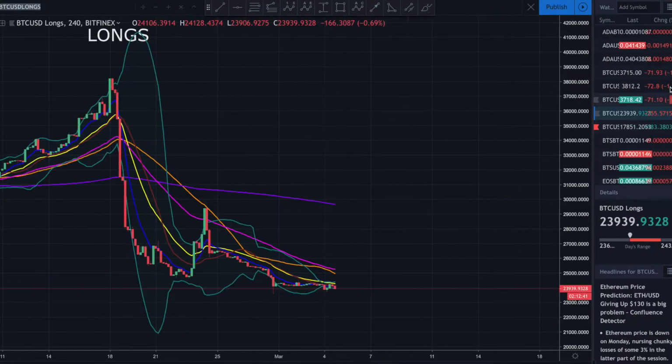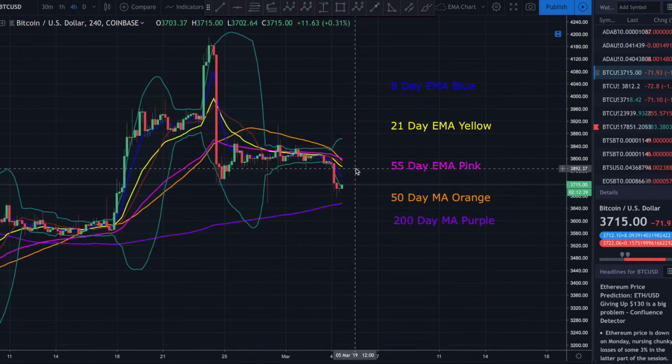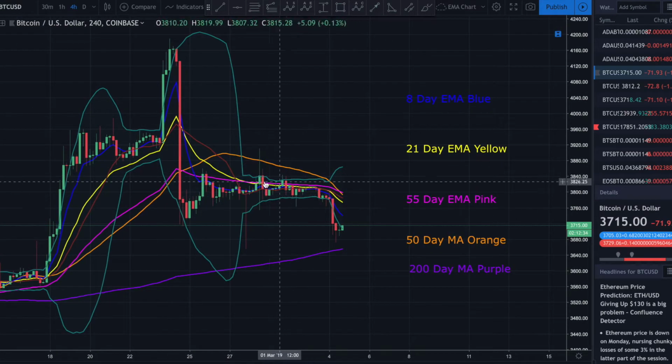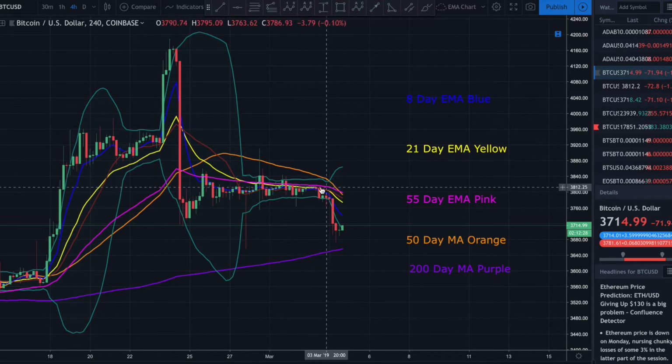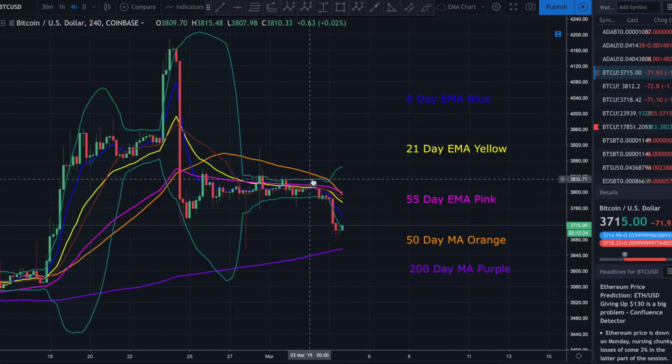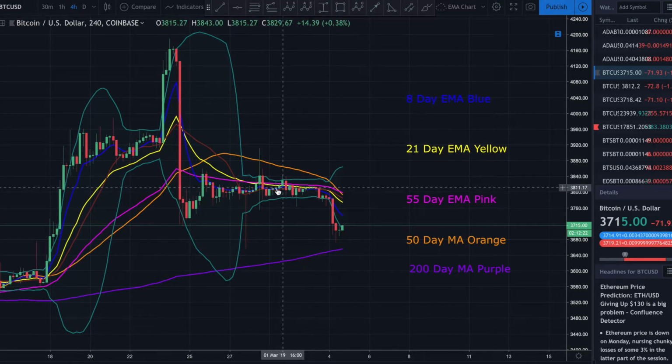In fact, if we come over here and we look at our Bollinger Bands, again, this is on the 4-hour, guys. We can see the Bollinger Bands were just tightening, so tight. It's very rare you see them this tight. And we also had the 8, 21 and 55-day EMA all converging right on top of one another. This is just a formula for price making a larger move.